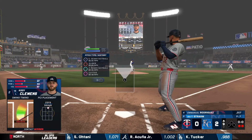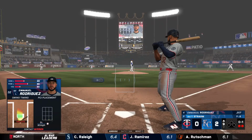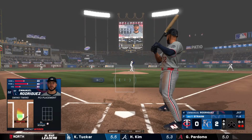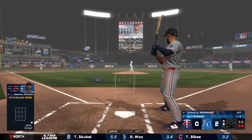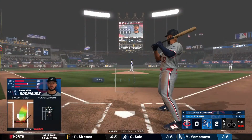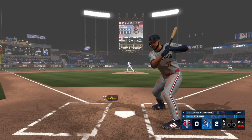Emmanuel Rodriguez will hit next. Came into the game as a pinch runner. This is his first trip to the plate in this one. Swing and a miss. There's the slider. And it's 0-1. Ball. The Royals trying to close out a 2-run lead here at the top of the ninth. They're down to their final strike. Ball.